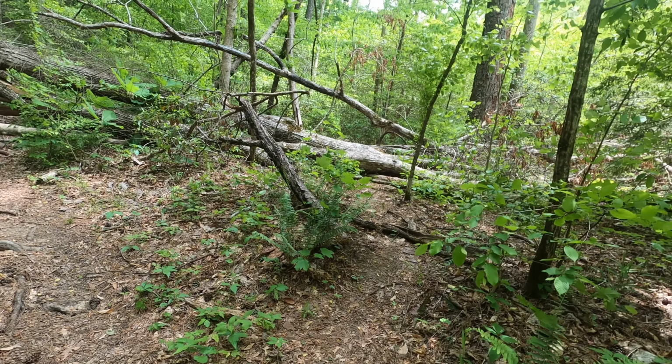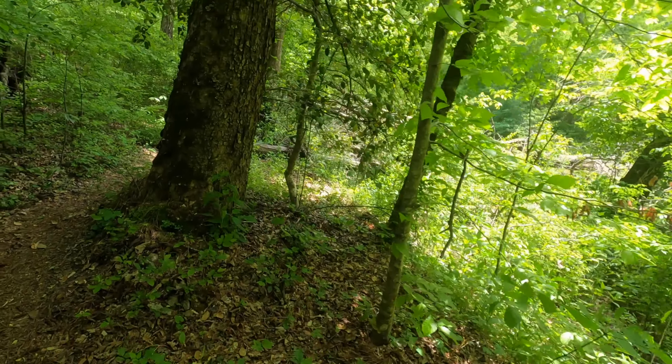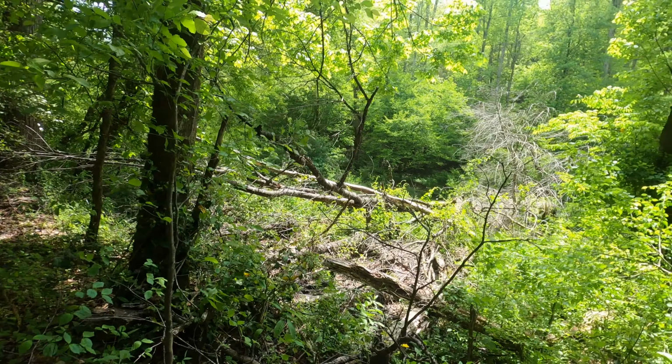Oh boy. It amazes me how in many places the trees are so big they fall all the way across the Sipsey Fork and end up on this side. That was a big tree. Well, I've reached the campground where I was going to spend the night tonight. This is one I visited before.